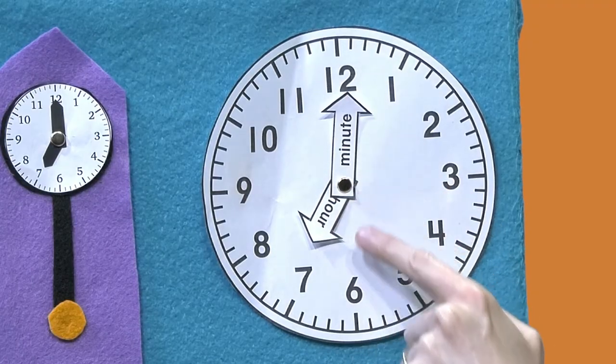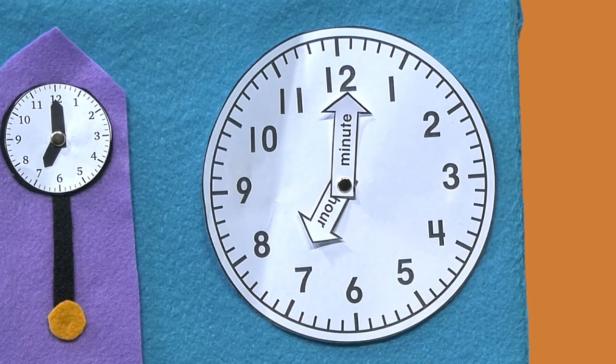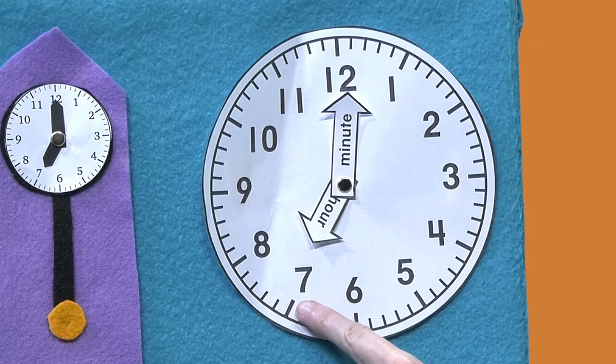What time is it now? The minute hand is still pointing to the 12, but now the hour hand is pointing to the 7. So it's 7 o'clock. All right, here we go. Tick, tock, tick, tock. I'm a little cuckoo clock. Tick, tock, tick, tock, stop. What time is it? It's 7 o'clock. Are you ready to do 7 cuckoos? Cuckoo, cuckoo, cuckoo, cuckoo, cuckoo, cuckoo, cuckoo.